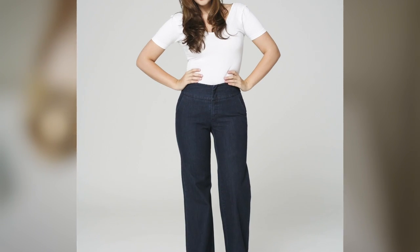Okay, flare's a little scary to me. Why? Because I just feel like it's the Brady Bunch meets hippie. Well, that's why you have to make sure you've updated it from the 70s look. The way to update a flare would be to pair it with a lightweight feminine top, similar to something that I might have on. Only tuck it in.